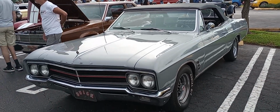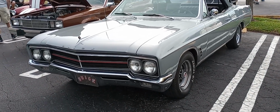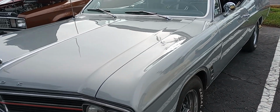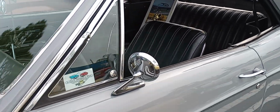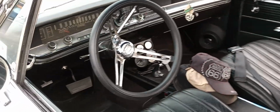Cars and coffee this beautiful December 27th. On the last few remaining days of 2023, you're looking at a '66 Buick GS convertible, Skylark rather, sorry. Skylark convertible. This belongs to a friend of mine. It was his dad's car.